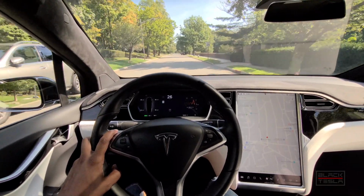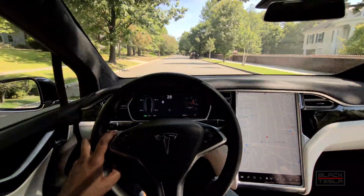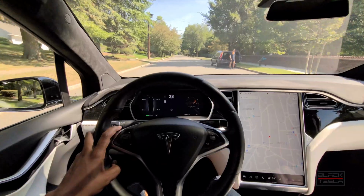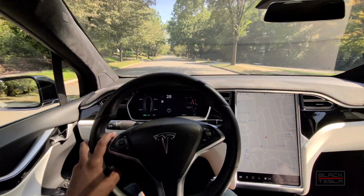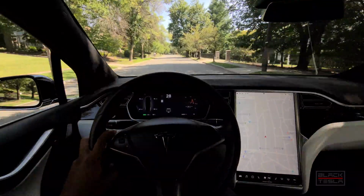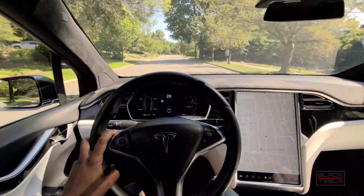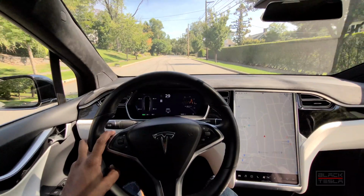It has Autopilot 2.0, which is also great. And it also has MCU 1, which can be upgraded to MCU 2. So if you're in the market, I would definitely suggest getting a 2017 or newer Model X. Don't go any older than that in terms of 2016 because you see the difference. So I would definitely buy one of these if the price is right.